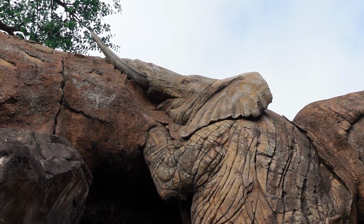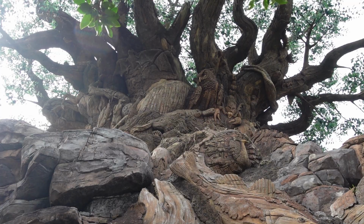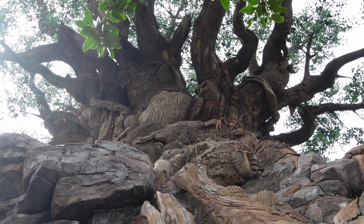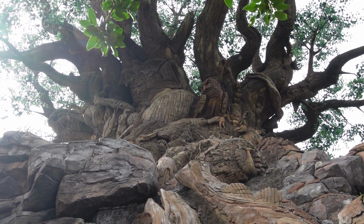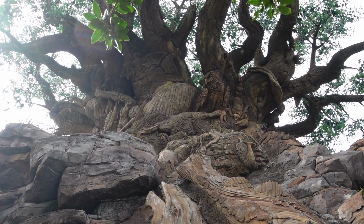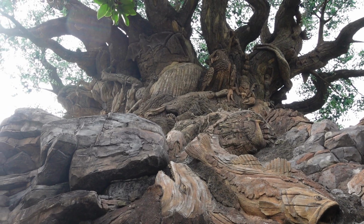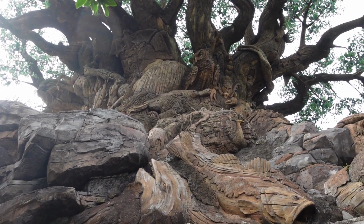Can you see that? It's an elephant. Here's the other side of that gorgeous owl. I can't even name them all. There are so many. You could just stare at this thing forever. We're just killing time before the safari, and this is a great thing to do while doing that.